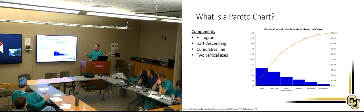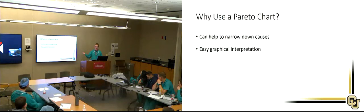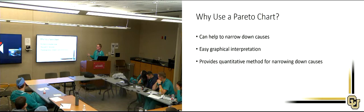So that's really how you use the Pareto chart. It helps you narrow down your causes. Again, it's an easy graphical interpretation. A lot of people you'd be presenting this to, who have an MBA, have seen this before, and they would know what to do with it. And then it's also kind of a quantitative method. Instead of just saying, well, my gut tells me that weather's the problem, this actually says, no, traffic's the issue, and here's the reason why.